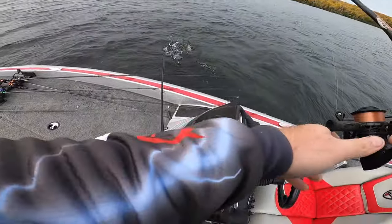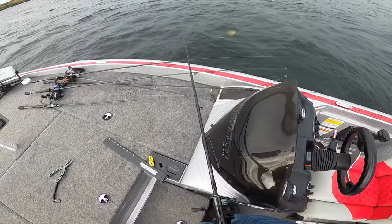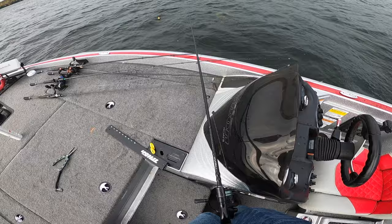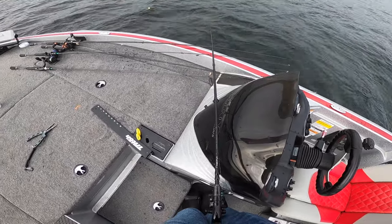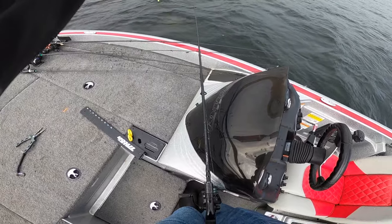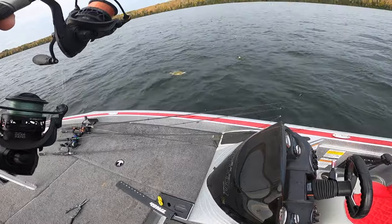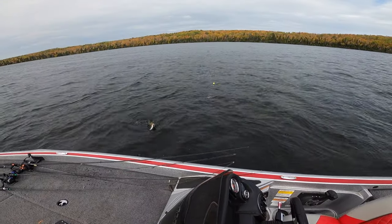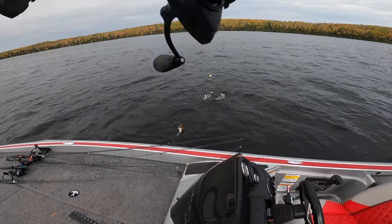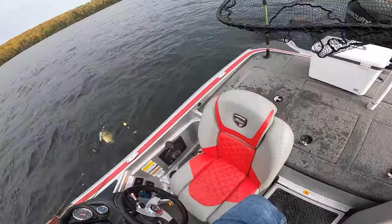Oh guys, we got a double going here. I'm gonna see if I can make this work. All right, I've got two fish hooked up at once. So let's see if I can make this happen here. Two smallies going. If you guys can see that, but there's two of them right here. So I'm gonna try to get them both netted without causing too much of a mess.